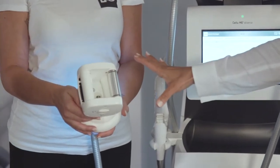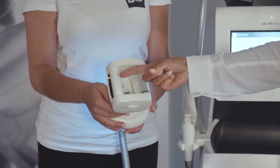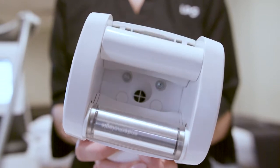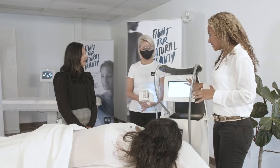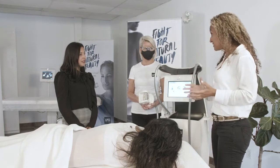And the whole magic, the whole engineering is in the treatment head, where we have a chamber, a roller, and a flap. These two are motorized, so they only move when the setting is on, and it targets different layers of the skin. Everything is preset in the technology, so the system is well thought out, very easy to use.